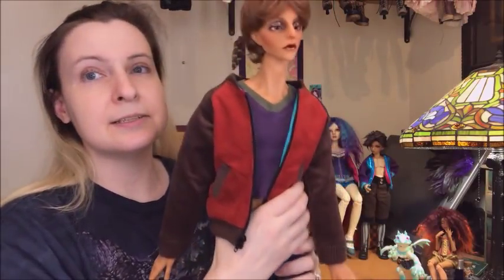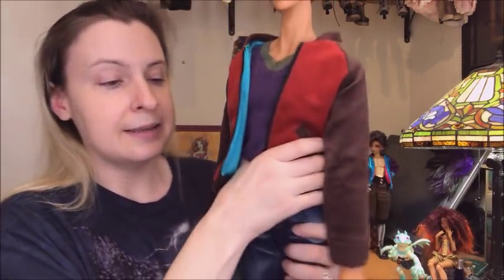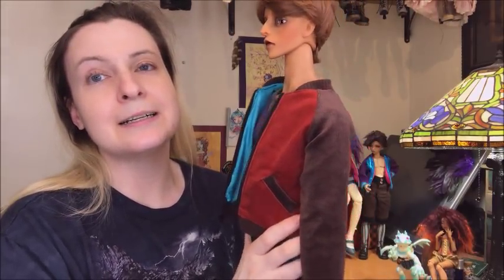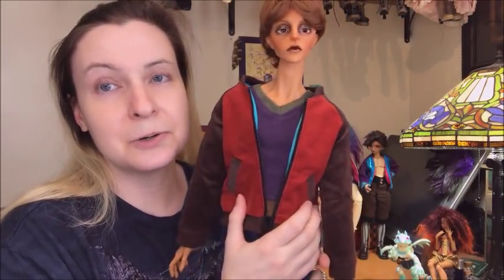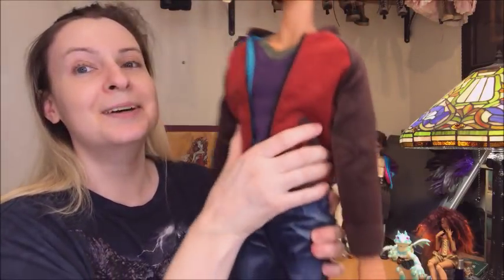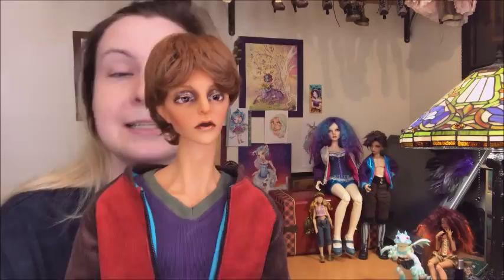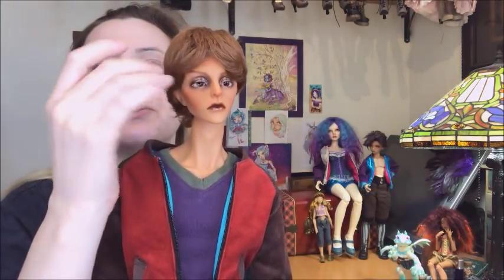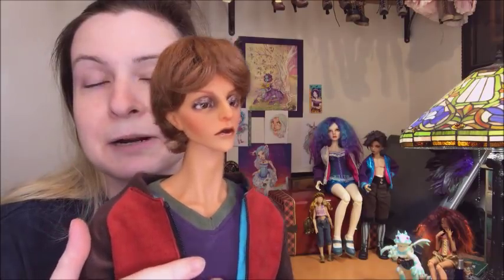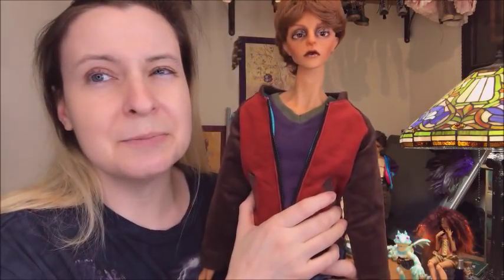But anyways, this is DollZone Robin. He's gorgeous. I love him. He has just been sitting here on the desk next to me while I sew and work on Dolly Crafts, and I love him, love him. He came with a face up, and I actually couldn't remember, because it's been 7 months, when I was opening him, did I order him with a face up?